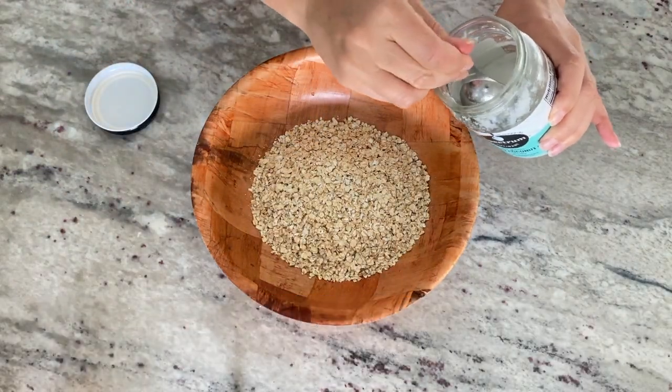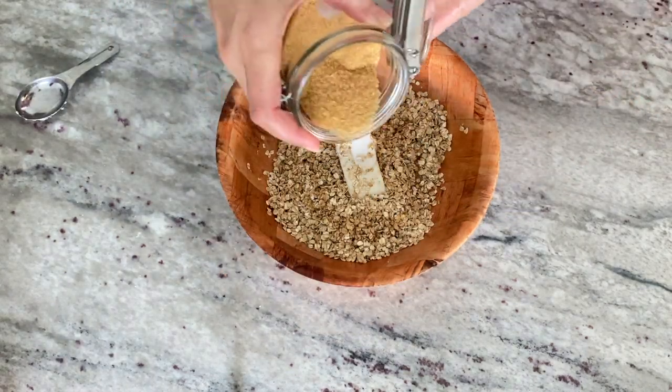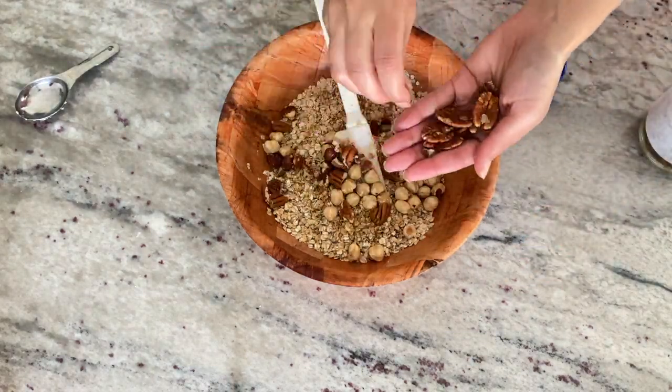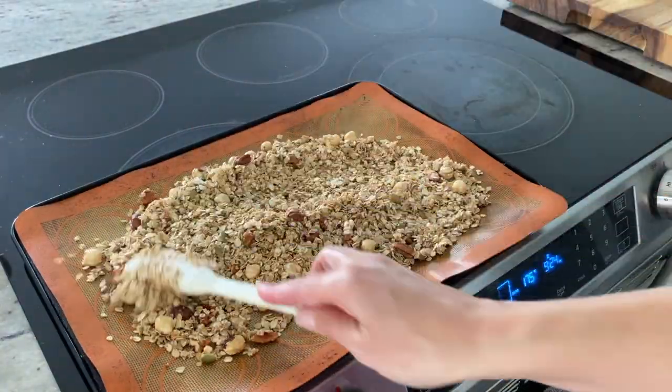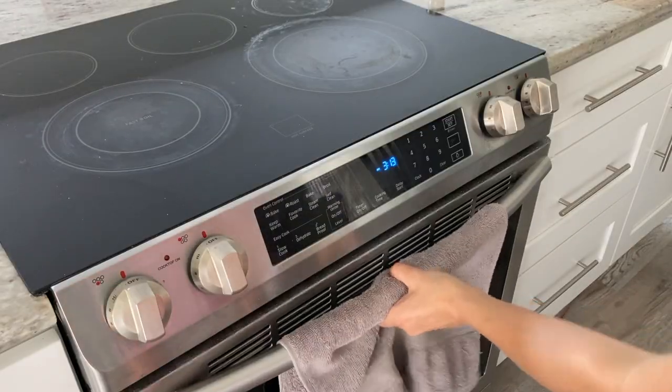I use organic coconut oil to make mine, and I use maple syrup or brown sugar, and then I add a mixture of nuts like hazelnuts, almonds. I add a lot of cinnamon to it, chia seeds sometimes. So really have fun with it, get creative. You can make it taste whatever way you would like.